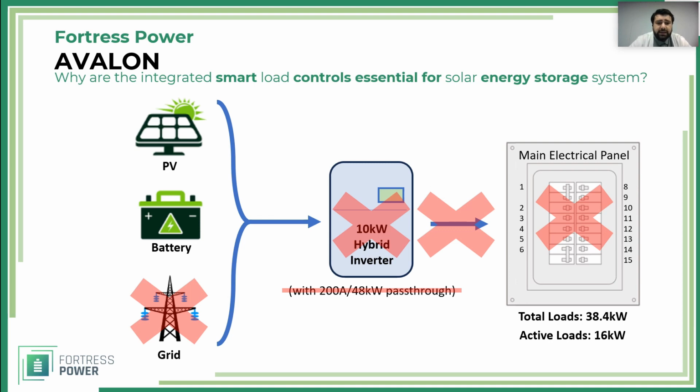Your 10 kilowatt hybrid inverter is really not enough for the loads that you're actively using, and it's definitely not enough for the maximum possible demand of 38.4 kilowatts that your main electrical panel can impose on the power sources. So the bottleneck here is really the inverter.